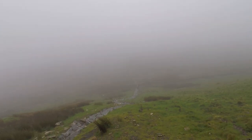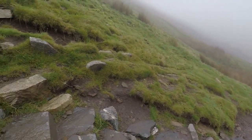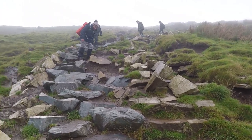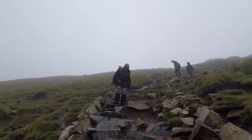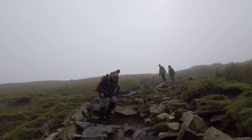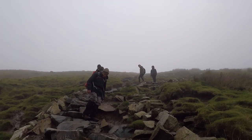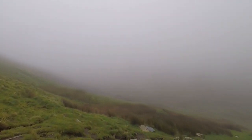Real testing bit in this weather, because all the slabs are wet, so you've got to come down very gingerly if you want to avoid coming down and hurting your back. So obviously we just take it easy coming down here, but we get down. This isn't a race, we get down.